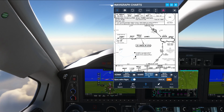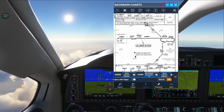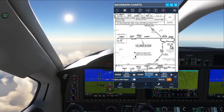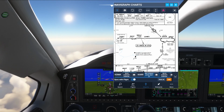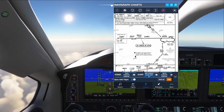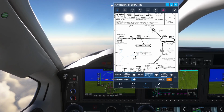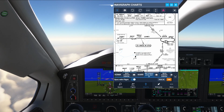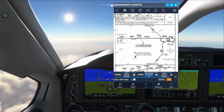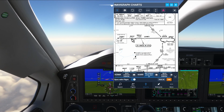That's 9.8 miles northwest of Hoagie. And so we're flying direct to this VOR. Then we'll turn to Hoagie and come around here and do our hold, and then make our final approach to runway 27.